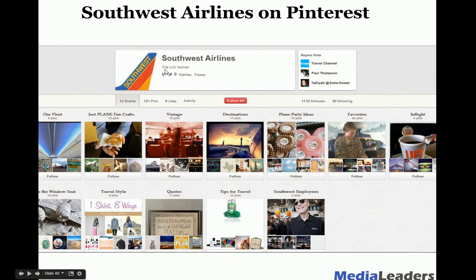Now, Southwest Airlines, the Love Airline, Dallas, Texas. Maybe they could say, hey, we fly to 58 different locations in 17 states, and we love our passengers. Call us to book your reservation online. Wouldn't that be a little bit clearer? And then Southwest, they did a great job. This is very creative with the logo and the tail of the plane. Great work. Our fleet, just plain fun crafts, vintage destinations.